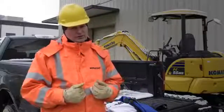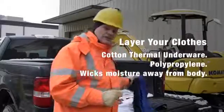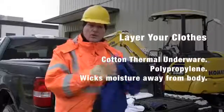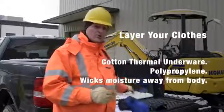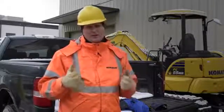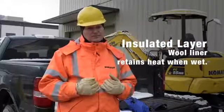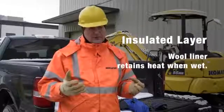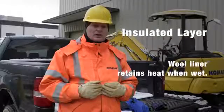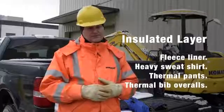Now, layer your clothing. The first layer over your cotton t-shirt and shorts should be thermal underwear made of cotton, polypropylene, or one of the materials that whisk moisture away from your body. Keeping moisture away from your body will make you much more comfortable and warmer. The next layer should be an insulating layer. Wool is great for this layer. Wool really holds in your body heat and is one of the few materials that retains its heat-holding ability when wet. You could also use fleece or a heavy sweatshirt.